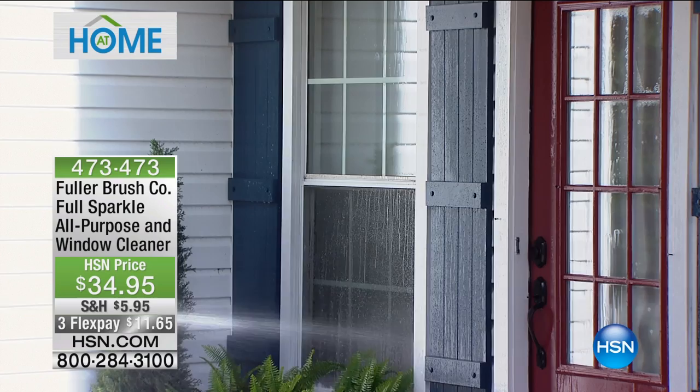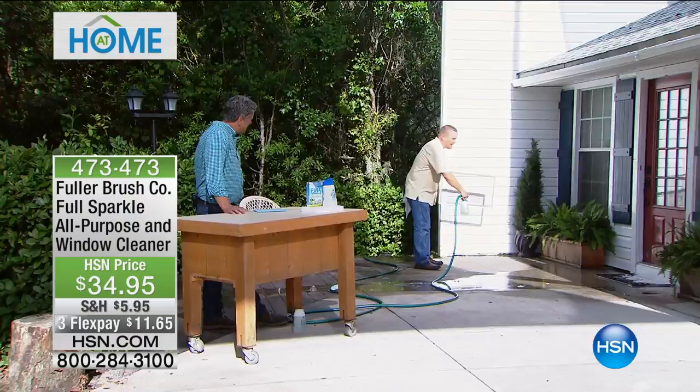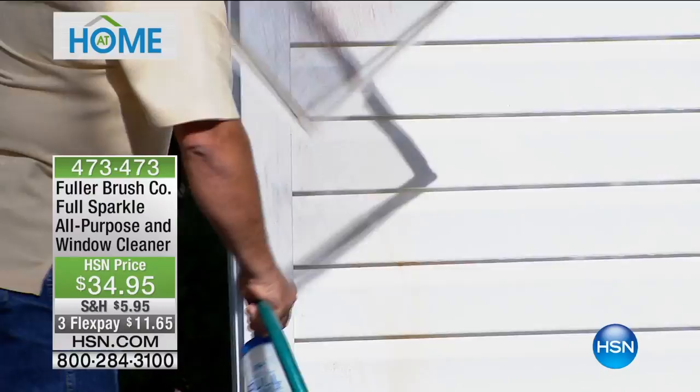You don't have to take out a chair and walk around the house with a roll of paper towels. And a lot of people have screens on the outside of their house. I'm gonna hold this up here so you guys at home can see. Your screens might not even look dirty, but look at this. It blasts the dirt, the grime, all of the pollen, the dust, right through the screen and cleans the screen and the window at the same time.